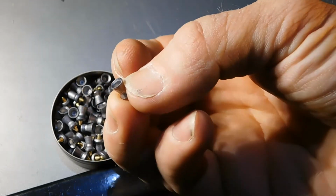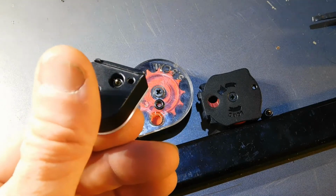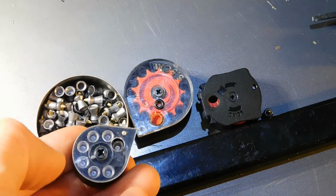See if we can get a different one to slip down on the same breech. Seems like these are just the exact height of a Deanna Chaser, Deanna Stormrider magazine. We'll see if these end up cycling well or if they end up getting stuck in the magazine as some longer pellets seem to.